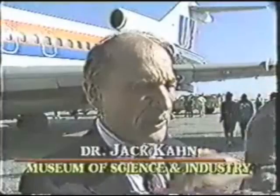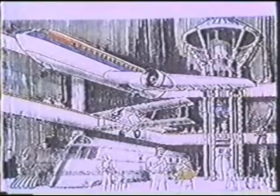Inside the museum, it will be along the first balcony, which, as you remember, is at the long axis on the first balcony. So this 727 has flown for the last time, but in 2 years, it will take off again as a new exhibit. Frank Matthey, Channel 7, Eyewitness News.